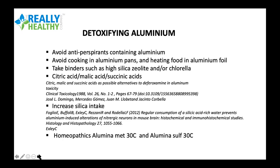Also, to increase your intake of silica is very important. This is a mineral that's very, very deficient in our diets these days. We used to get it from our water supply, where the lovely spring water would run over the rocks, and you'd get this lovely orthosilicic acid, which is highly absorbable for our bodies. And we'd take that in, and there's very, very good research showing that it not only stops us from absorbing aluminium across the gut wall, but it also helps to remove the aluminium systemically from our bodies.